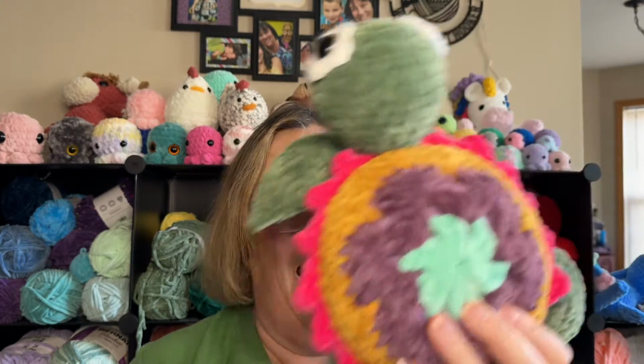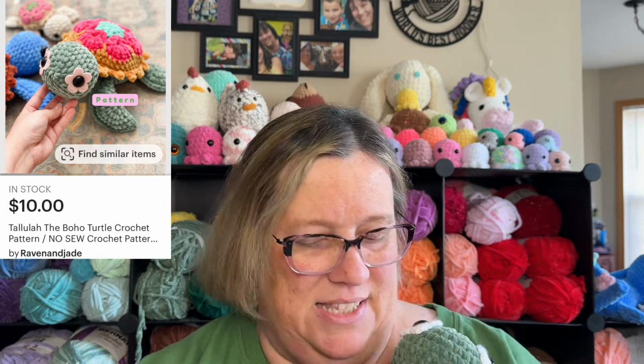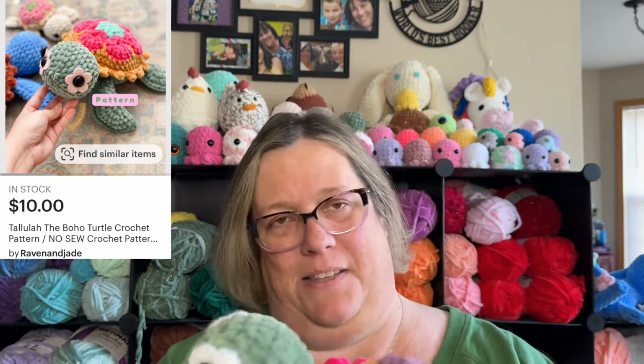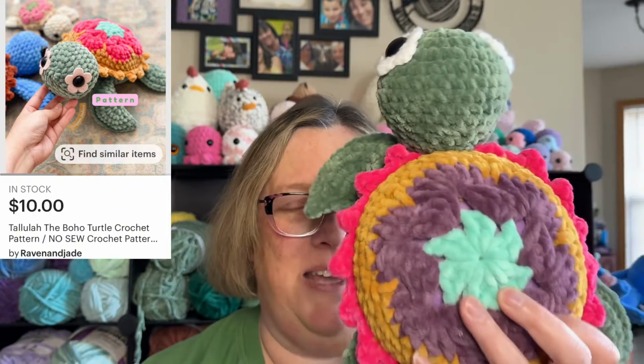What do you know? I do have this one. This is the Tallulah pattern. And it's number 24, which is really low on my favorite list for how much I love it. There are a couple reasons I put it low on the list, but the biggest one is that it's an expensive pattern. This is a $10 pattern, and that is the only thing that makes me love it just a little less.